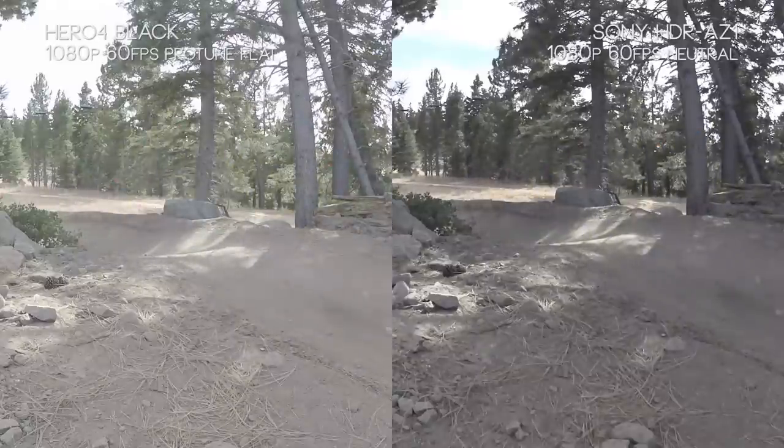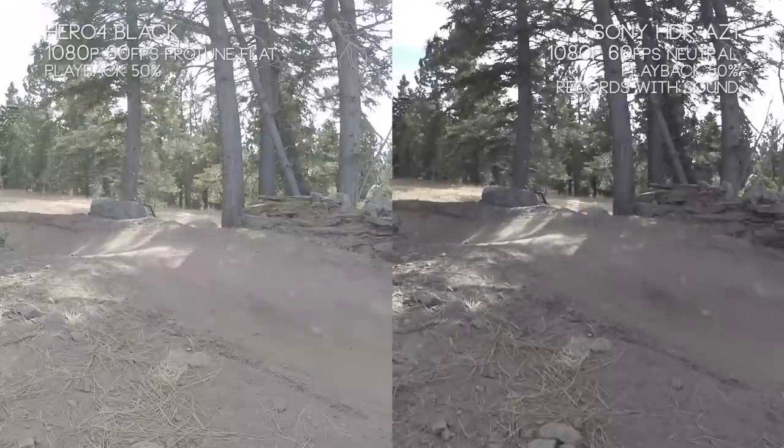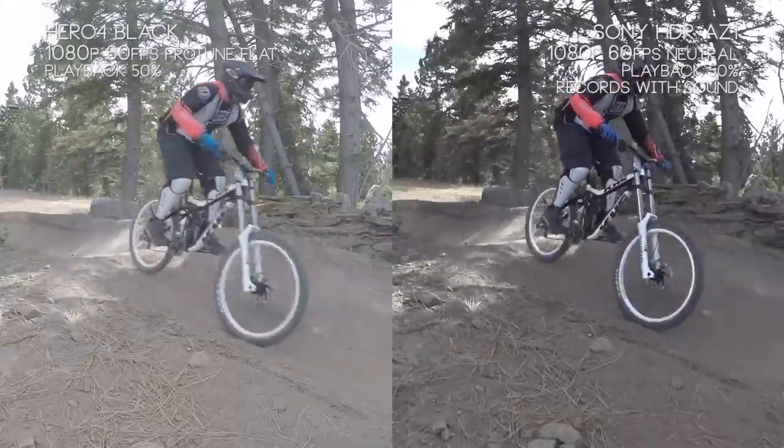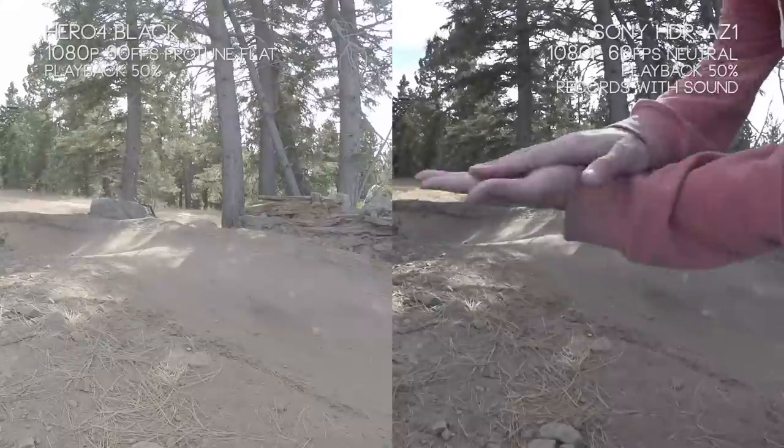Now, the Sony is capable of filming at 120 frames per second, but it's going to be at a lower resolution at 720p. The one downside with the Hero4 Black at 720p is it also films at 120 frames per second. Originally, people were expecting it to be able to film up to 240 frames a second at 720p. However, GoPro has stated that the image sensor cannot handle this.